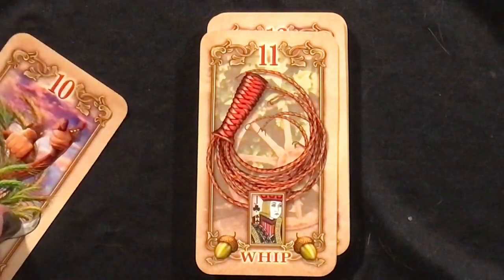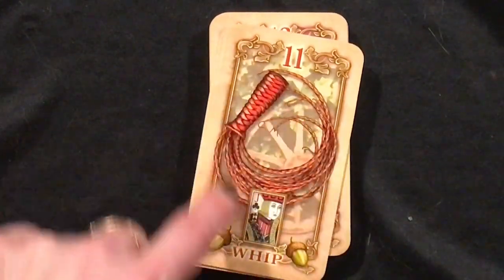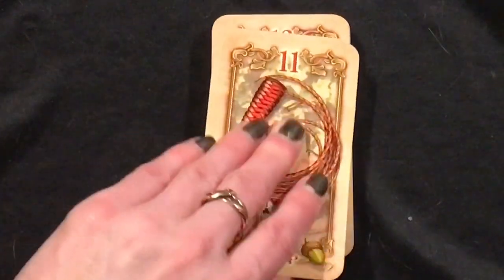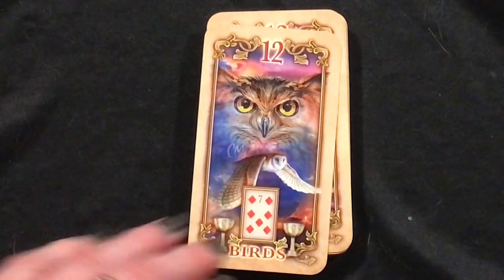Oh, they have the scythe and the whip. Oh no, they are separate. Okay, sorry. For a minute I got mixed up with the broom and the whip. So here they have the whip. Sometimes it'll be a broom, sometimes it'll be a broom and a whip. The birds, very colorful. This is a very colorful deck, but that's pretty typical of Sarah Marchetti's work.